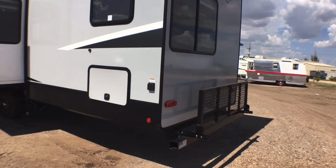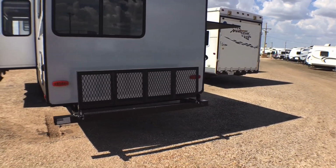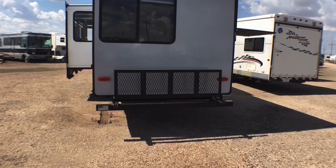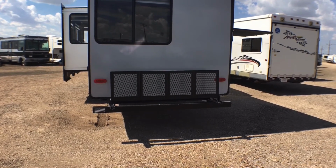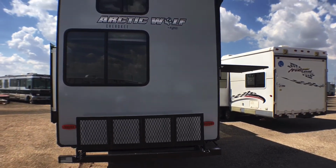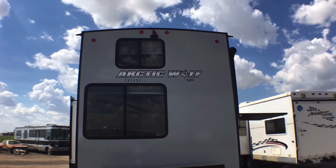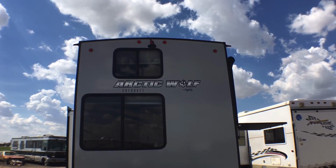As we come around to the back side, here's another optional piece of equipment. This does have the rear travel rack, as you can see right there. The nice thing about this, you can put a generator, coolers, bikes, whatever. This has a 250-pound capacity. This is backed for a ladder. Ladders are no longer an option from the factory. I'm not going to get into why, but we can still add one for you if you want.